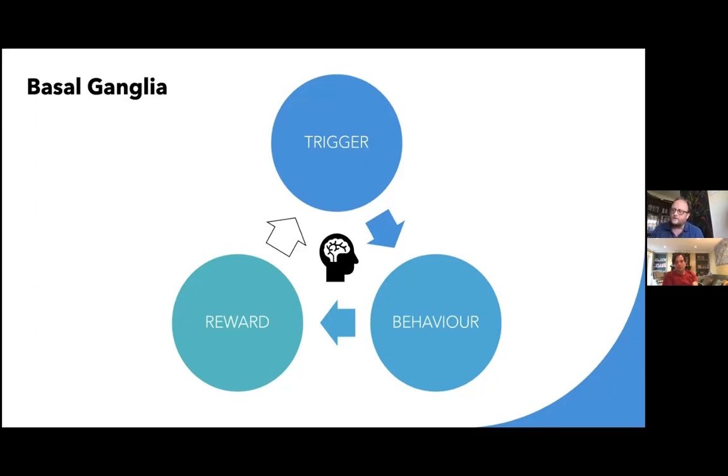There were three things we need to think about. Firstly, they had a trigger. Now, the trigger was the click. That was when the door opened. The behavior was to travel efficiently to that left-hand turn at the end of the T, and the reward was the treat. Now, our habits work in exactly the same way.